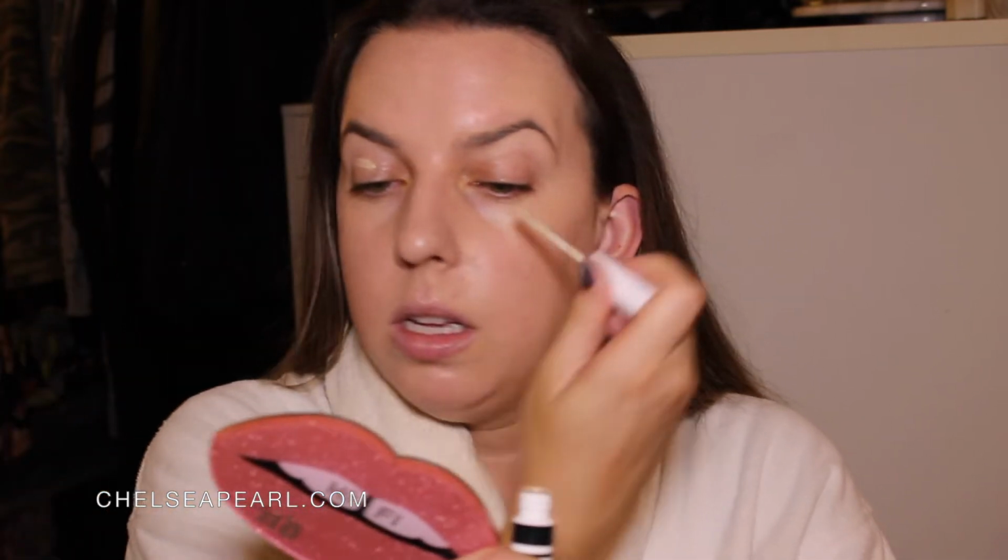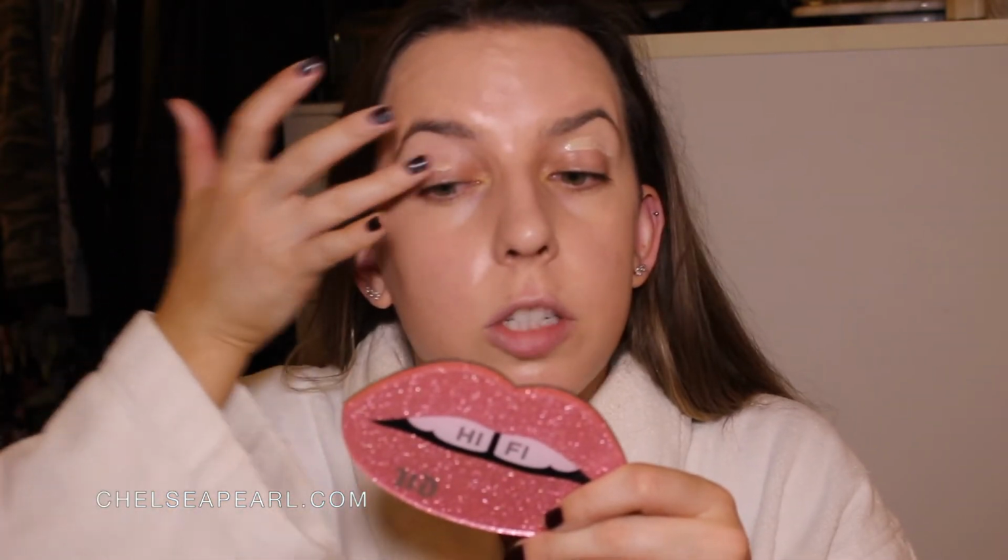Okay, so I like to let that sit for a little bit and I'm gonna move on to eyes. Eye primer is CoverGirl Lid Lockup. I've been loving this lately. I'm just blending that in with my ring finger.